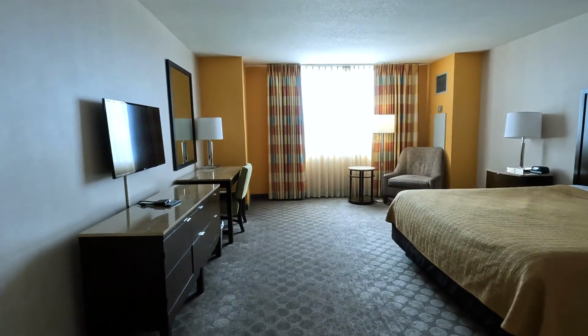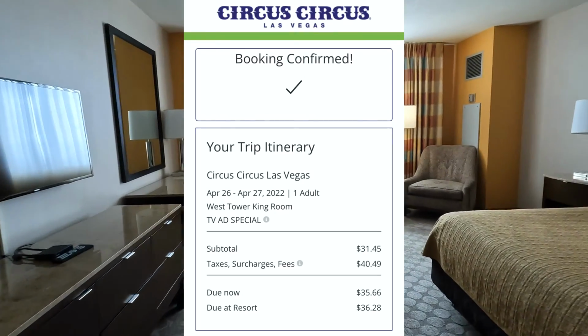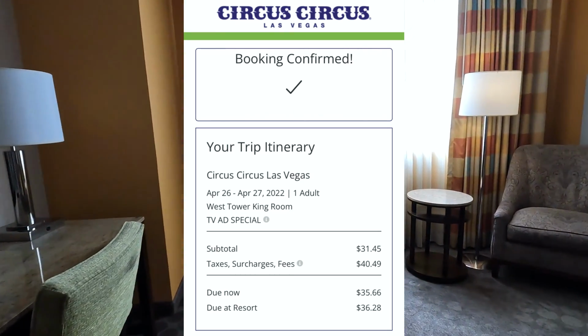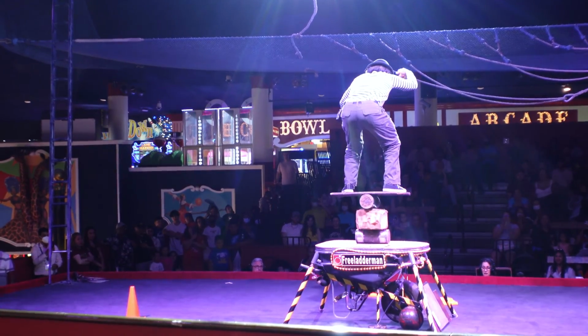Hey guys, I have just a few minutes before my checkout time, so I want to give you a quick rundown of my experience here at Circus Circus. Let's start with the room. The room was really nice. I think for what I pay as far as the room rate, I got very good amenities. The room was clean, so no issues with the room. The circus theme, I think that met and exceeded my expectations.